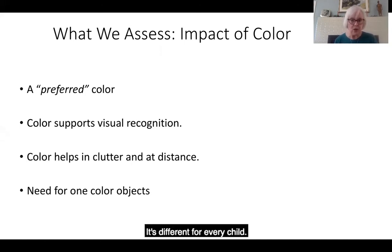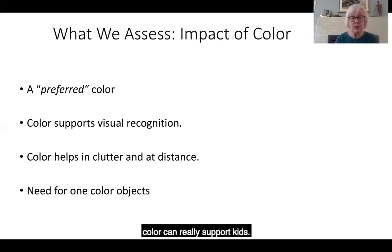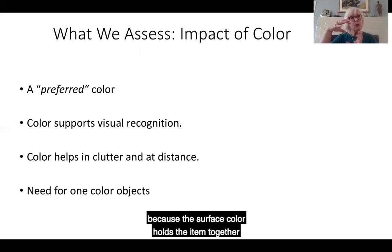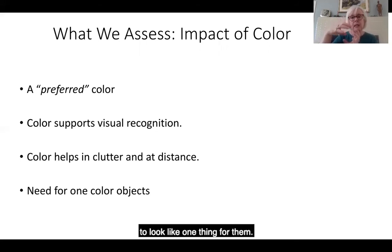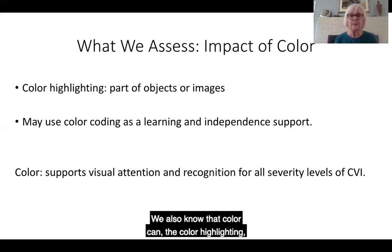It's different for every child. Color can also help children when there's clutter or when things are happening or appearing at a distance where things are visually harder. Color can really support kids. Kids can also need one solid color because the surface color holds the item together to look like one thing for them. So kids often will gravitate towards solid color items.